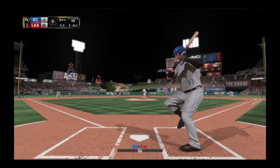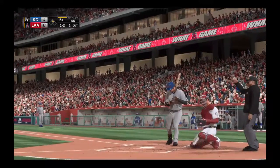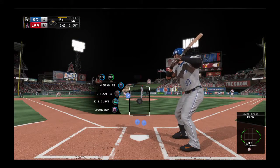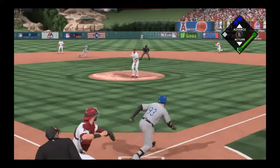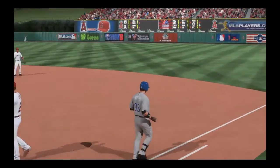1-1, here it comes. And a half-hearted attempt that time as he broke the plane of the plate. It's a ball and 2 strikes now. 4 runs, 6 hits, 1 error so far for Kansas City. Here you go. Swung on in the dirt, strike 3. He makes the throw to first, 2 down.